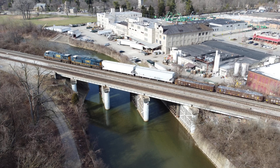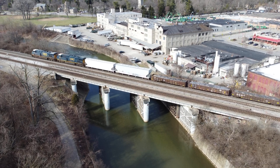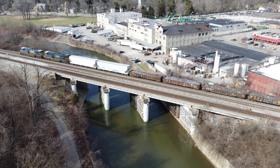This is Mill Creek it's passing over. Once a very polluted waterway, but over the years, they've relatively cleaned it up.